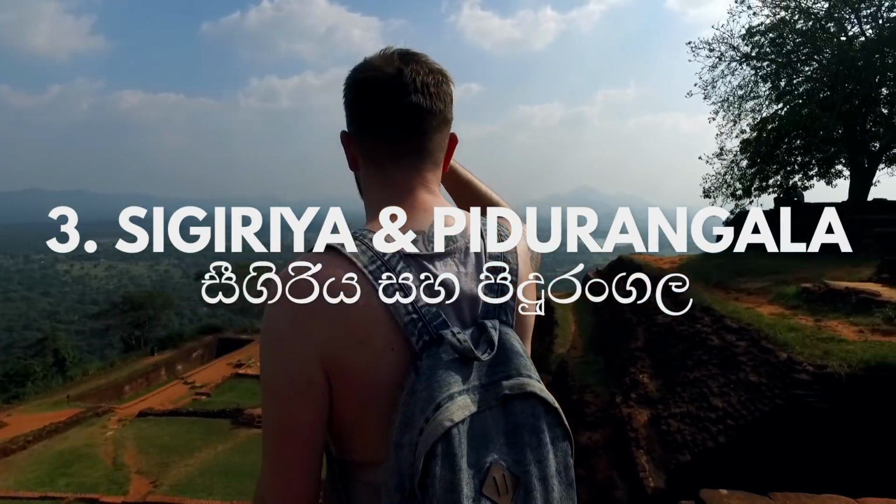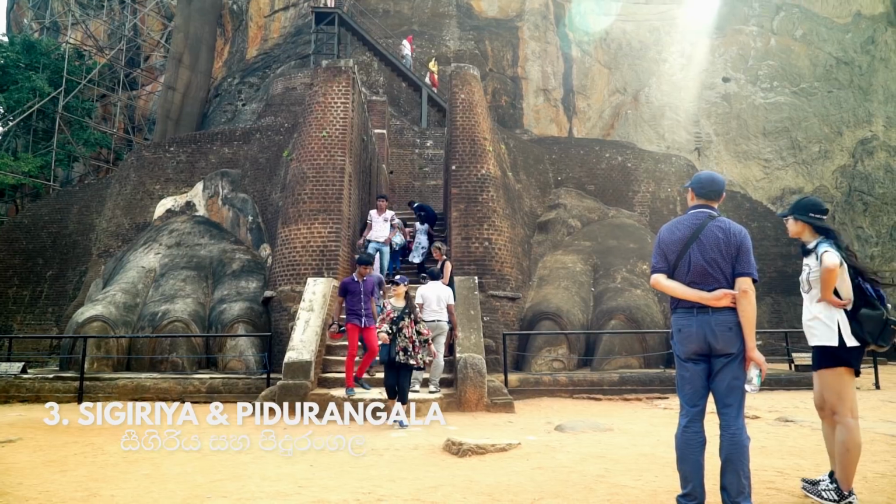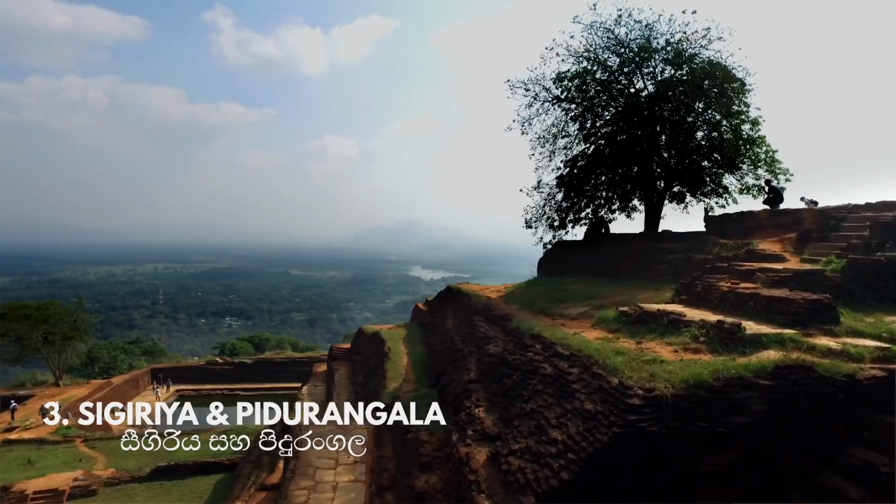Also in Dambulla is Sigiriya. It's an ancient temple at the top of a mountain carved out of the bedrock. It's also called Lion Rock because of the giant paws that guard the entranceway.